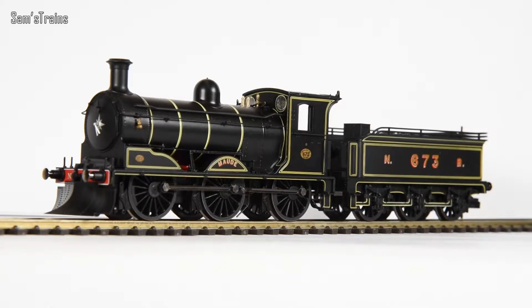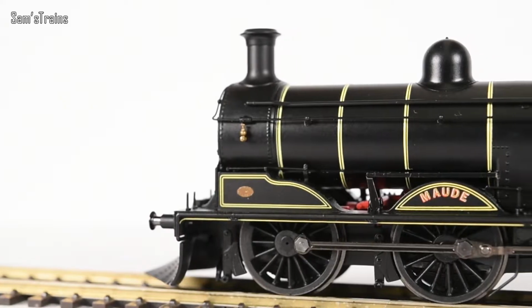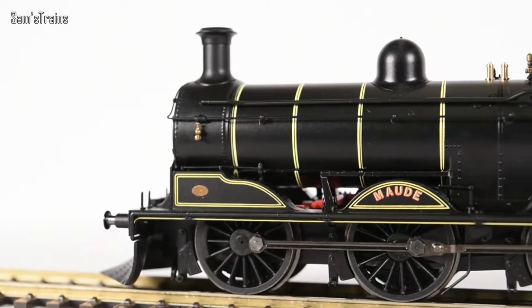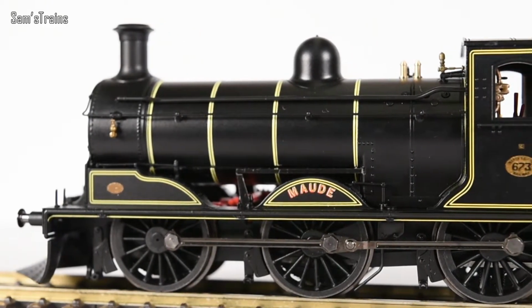There is Maude up against the white background, and I think this is one of those locos where you can just tell what the verdict is going to be before you even get into the nitty-gritty of it. This thing is absolutely beautiful, absolutely beautiful. It's been a really long time, not that other locos aren't, obviously, but it has been a long while since I've loved an engine as much as this.